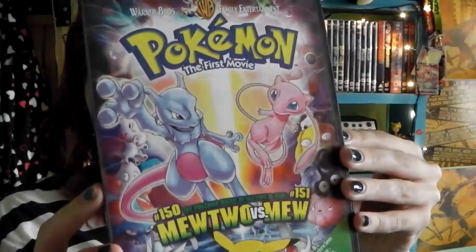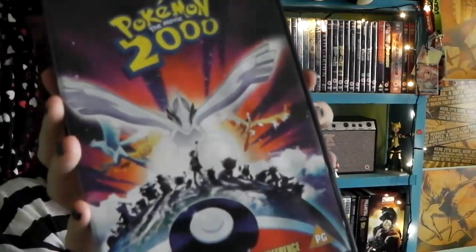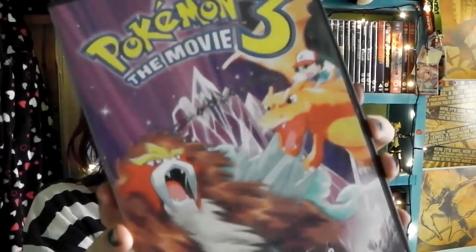Moving on to, I guess, a classic for me. We have the Pokemon collection. Hooray! So the first one is obviously Pokemon, the first movie, followed by Pokemon the movie 2000, which is actually my favourite, which is probably an unpopular opinion. Obviously followed by Pokemon 3, the movie.